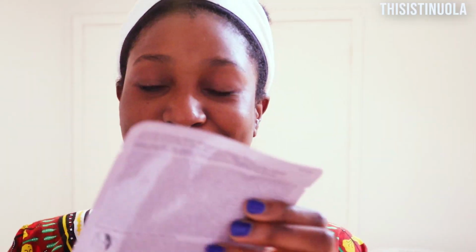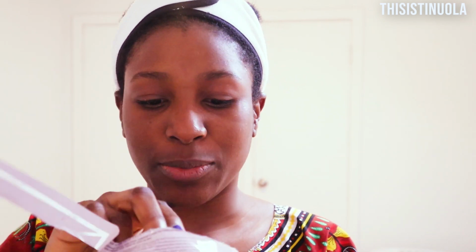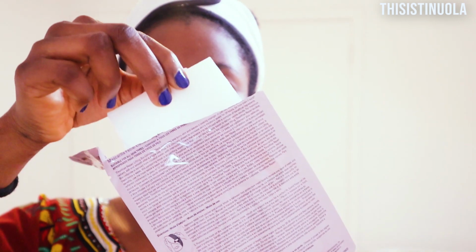My skin is the dry facial skin, so I don't really use the charcoal mask. I use it most if I see I'm developing any growth on my face. I use the charcoal mask. It's really good and it smells great. It has peppermint. I don't know about you, but I love peppermint. This is the new face mask that I'm using. I am loving it. It is called Lifting Bow Cellulose Mask, and I'm gonna show you guys exactly what it looks like.